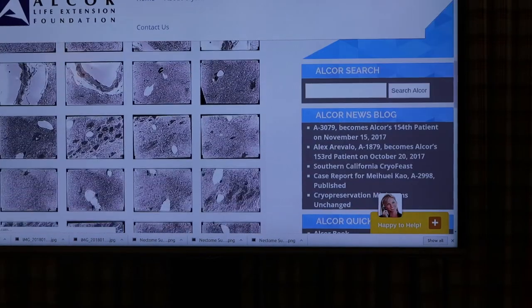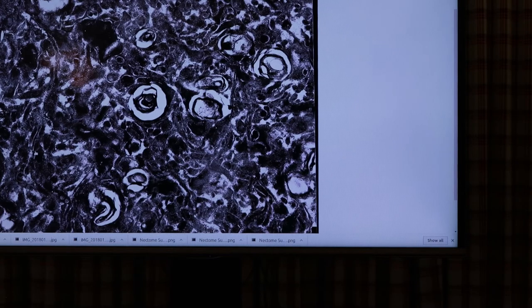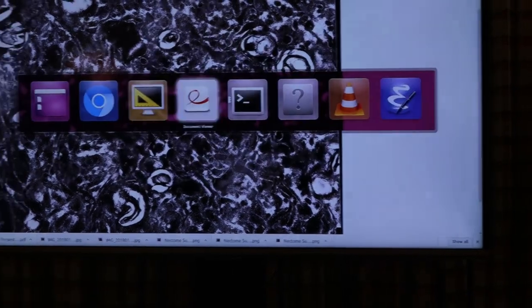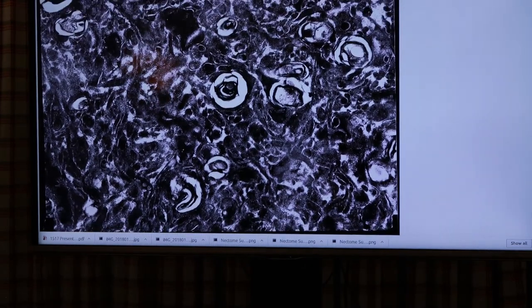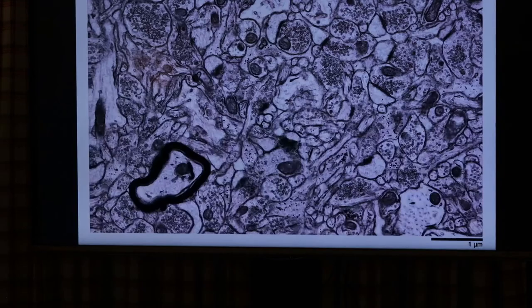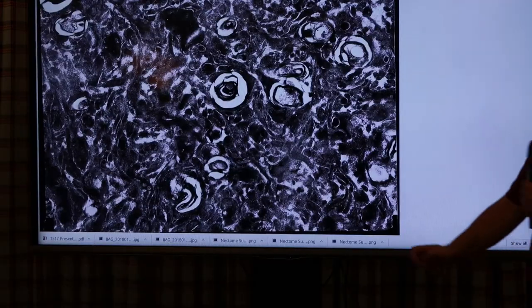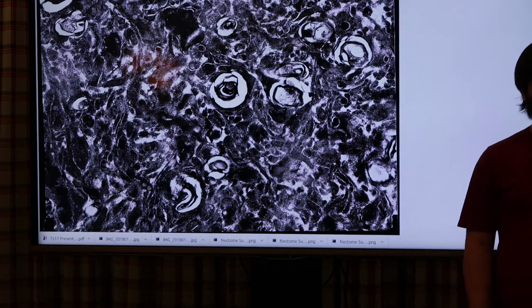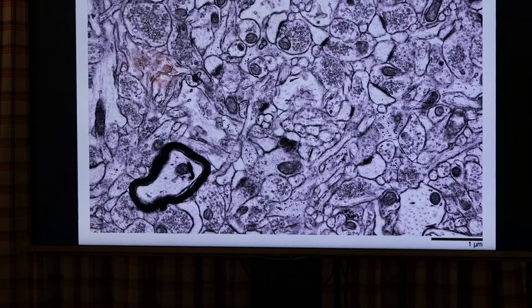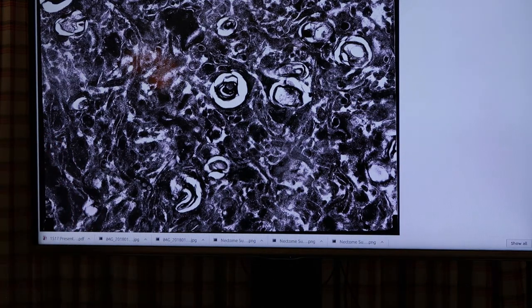So let's see, zoom in here, find something. Yeah, sure, we'll do this one. This one's about the highest mag one that's on here. Okay, so this is roughly equivalent in magnification to this. So you can see, like, maybe this process here, that would be equivalent to this process here, which is dehydrated and then pulled away, retracted from the surrounding myelin. And you should be able to see probably a good 20 synapses in this image. My best guess is that maybe this is a synapse, but maybe not.